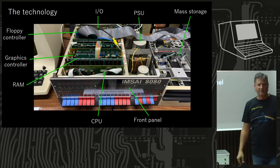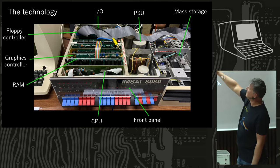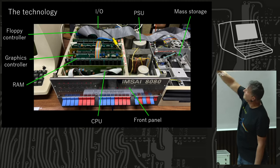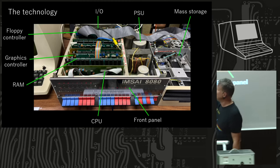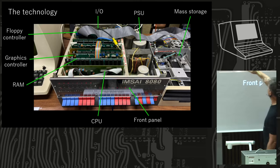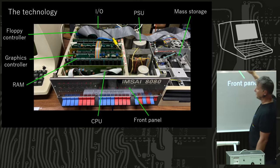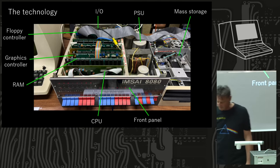And if you have a look at the IMSAI outside, you could completely work just with the IMSAI, with the CPU board and some memory, and do everything else with the front panel. Here are the preset keys or controls, and those are controlling the flow of the processor, for example, starting programs or something like this.